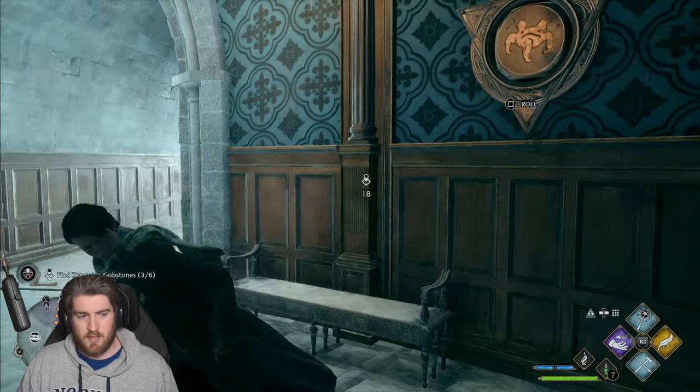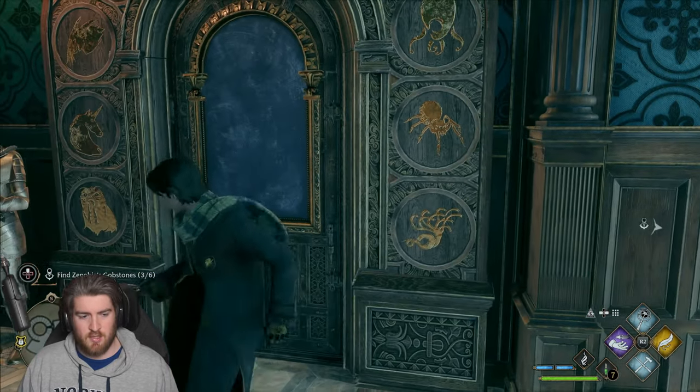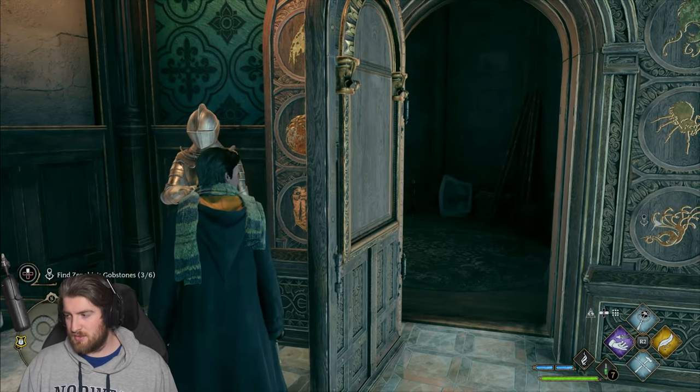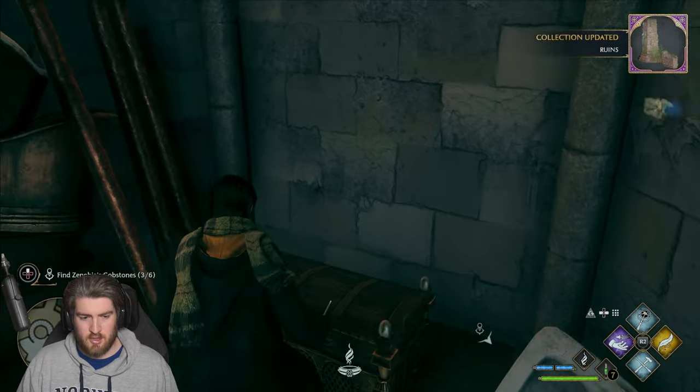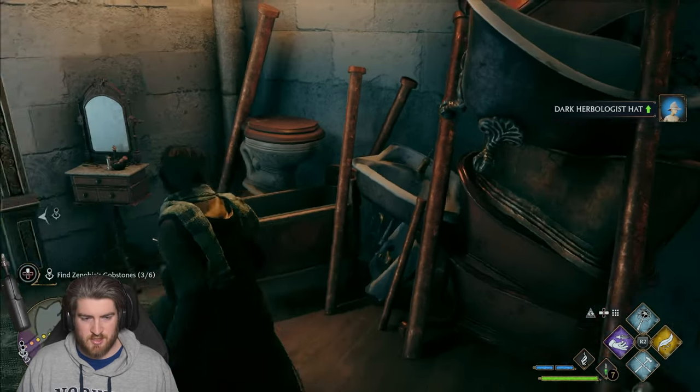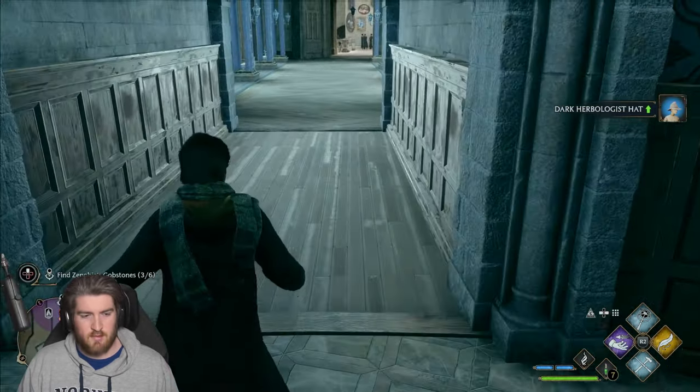Not that one, that one. Yes, I believe that's 5, so that should work. There we go. Nailed it! Collection. Dark Herbologist's hat. We'll be on our merry little way.